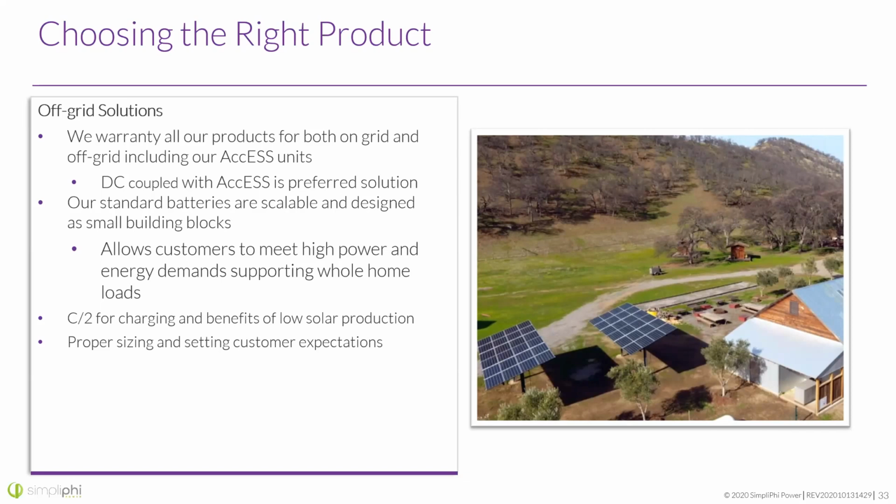So I believe here on the right is Governor Brown's house, former governor of California, a pretty big house on the property with quite a bit of demand. I've actually seen this site, and there's a lot of power being produced and used off-grid. The good news with our standard batteries is they're building blocks. We can build out as much as we need to or as little as we need to. And we still have the benefit of the CO recharging with any of our products, which allows for that quick recharge. Definitely if you're talking off-grid, maybe you have a low solar production day, we can still utilize a lot of solar all at once.